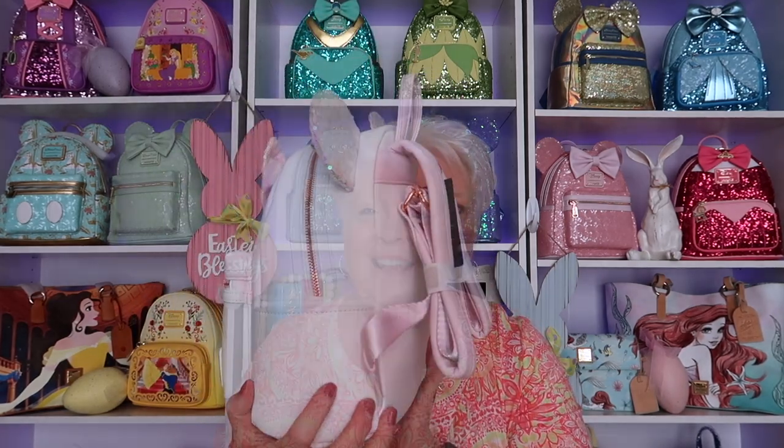Love this bag. Okay, y'all, another bag I have in my sequins collection is this beautiful mint sequins. And I love it, y'all. Isn't it beautiful? I just love it. I love how the bow is just a matte color and everything is the gorgeous mint color.